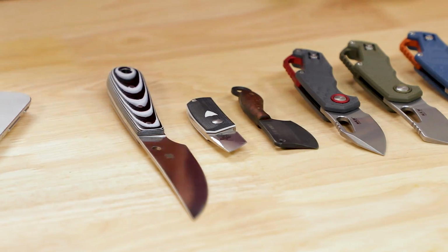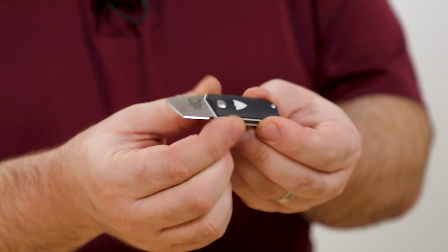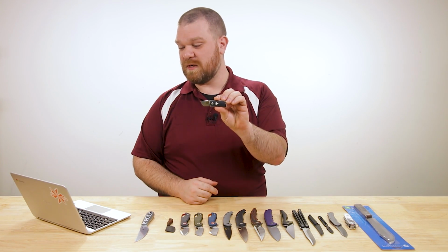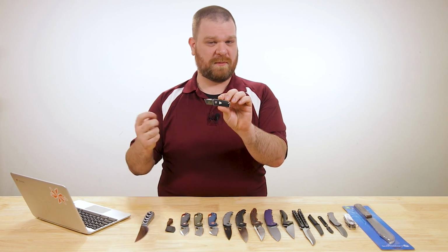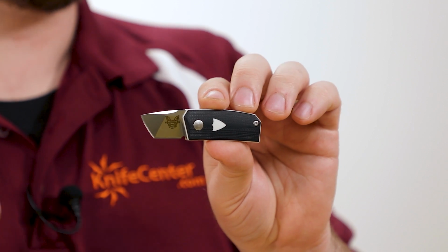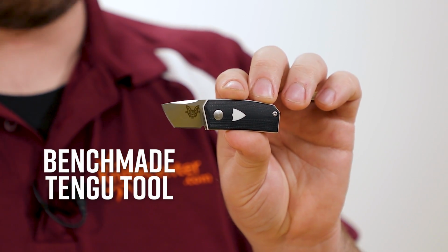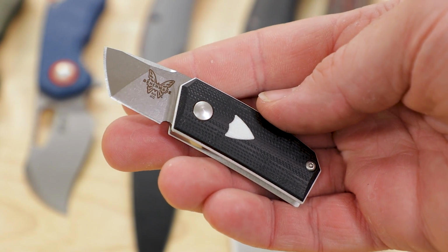All right, for the first new items for the week, or strictly new items, we're going to start with small. We've got a new Benchmade. Almost lost my grip on it there. This is a new Jared Oster design. Of course, he had the larger Tengu flipper knife unveiled earlier this year. This is the Tengu Tool, a much smaller version, but kind of carries the same type of vibe. This one comes in about $153 right now. It is made in America, being a Benchmade.